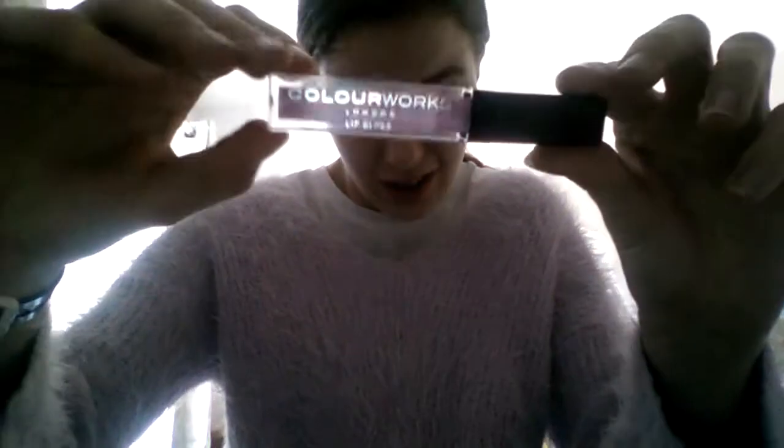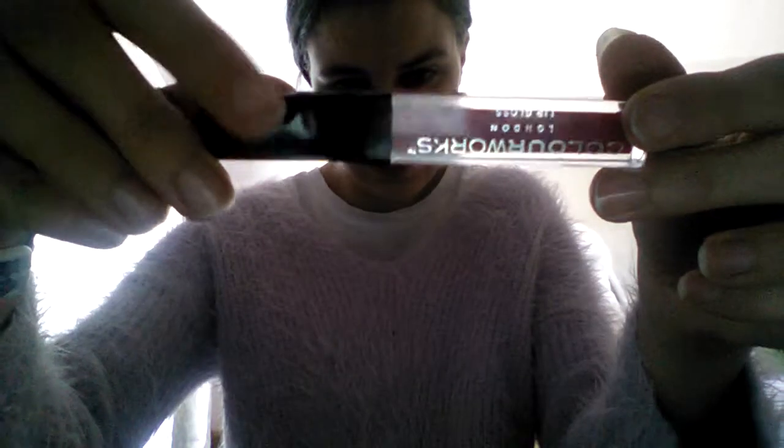I have this lip gloss. I have this brush thing. I don't know what this is. I have this lip gloss. I have this nail varnish. I have this nail varnish. I have this nail varnish. I have this lip gloss.